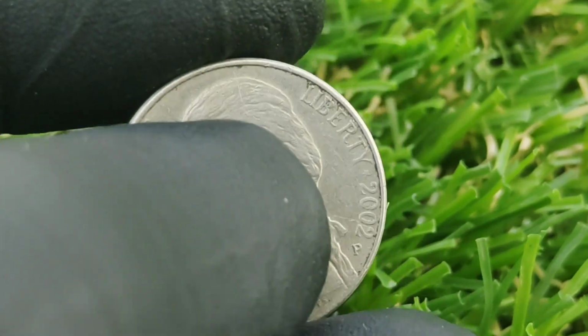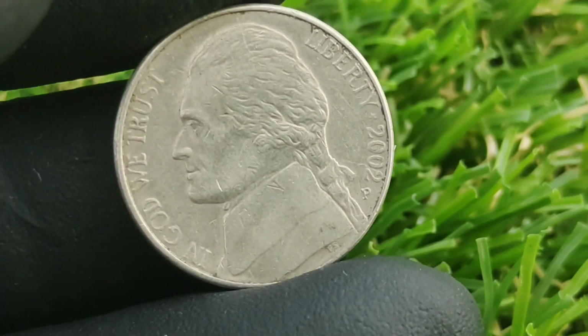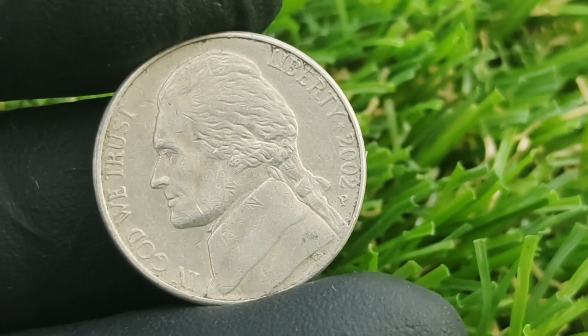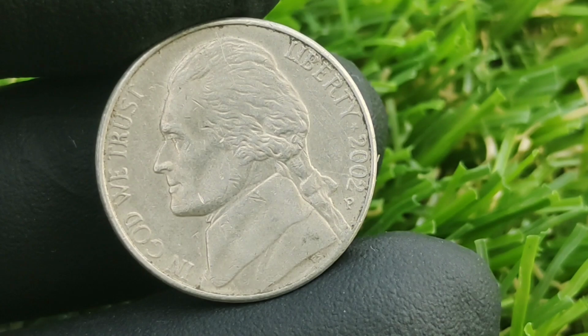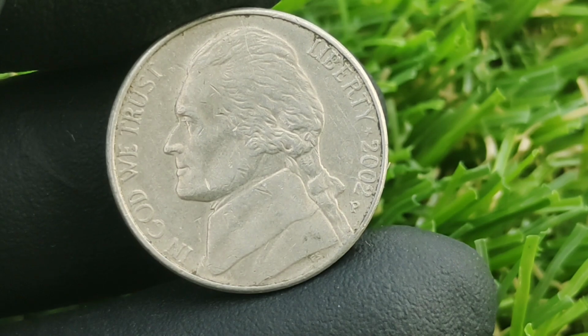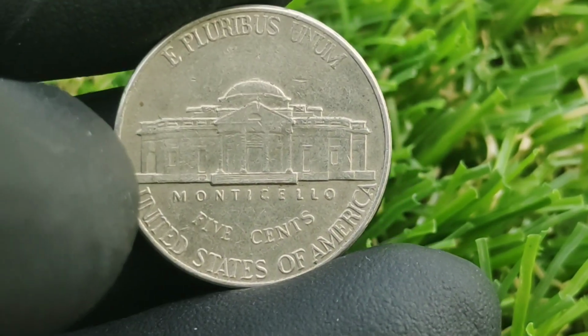These cracks can vary in size, so even a small crack can make the coin valuable if it's in the right location. The crack should be visible, but sometimes it's subtle, so make sure to carefully inspect the coin under good lighting. If you find a 2002p nickel or any other coin with a die crack, it's a good idea to have it professionally graded by a reputable coin grading service.